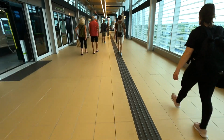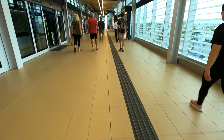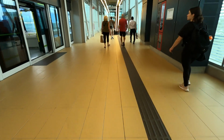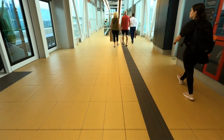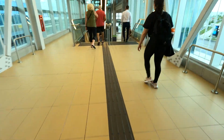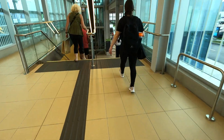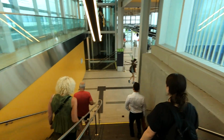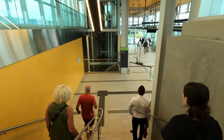Brossard station serves as the southern terminus of the REM, and there are no plans to extend the REM beyond the station. Brossard station consists of two platforms, with the other one being an island platform. Aside from being the terminus of the REM, Brossard station is also the easternmost metro station in all of Canada.